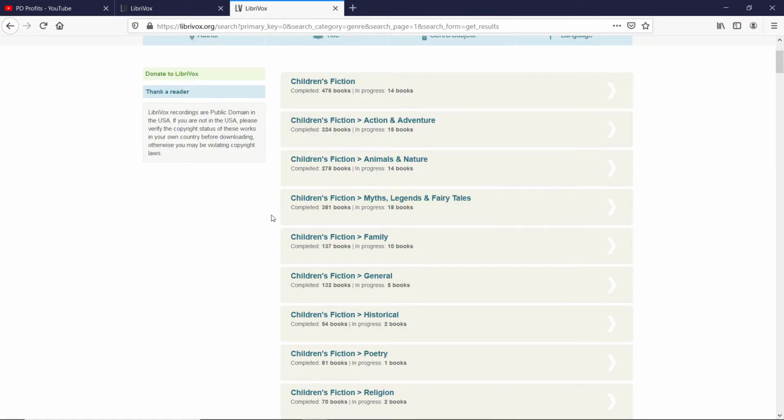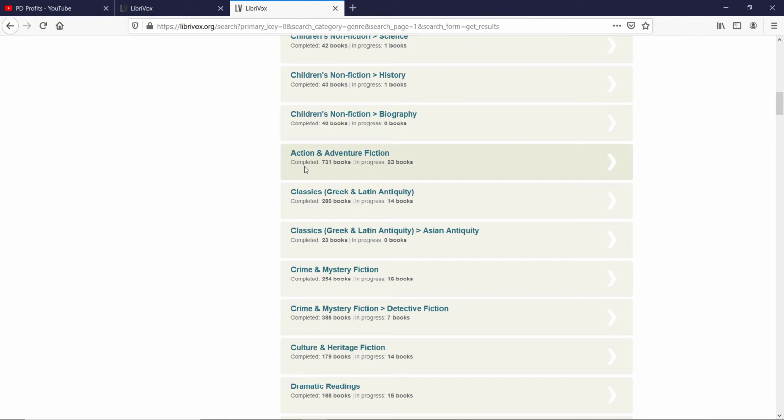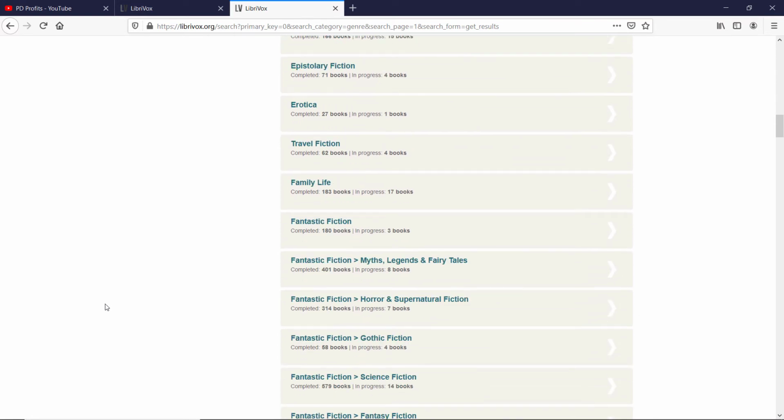Also, we can see the completed works in any given category, and the books in progress. So as you see, there's quite a lot of stuff which is in progress as well. Here, for example, action and adventure, there are 23 books which are in progress. Total completed, there are 731.